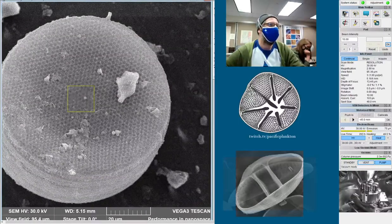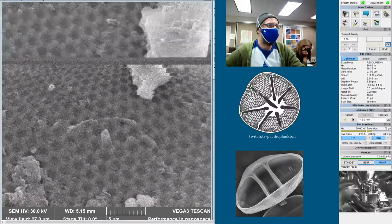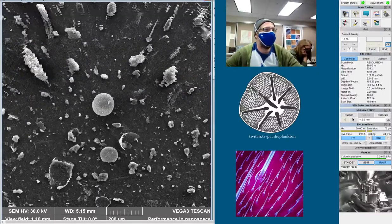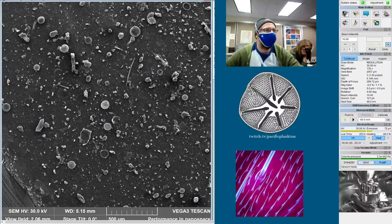That is a Thalassiosira. It has one bowl-shaped structure right in the middle, and it uses those to basically create a little chain of these things held together by tiny little threads. So sometimes we'll see them as a little string of pearls, basically.